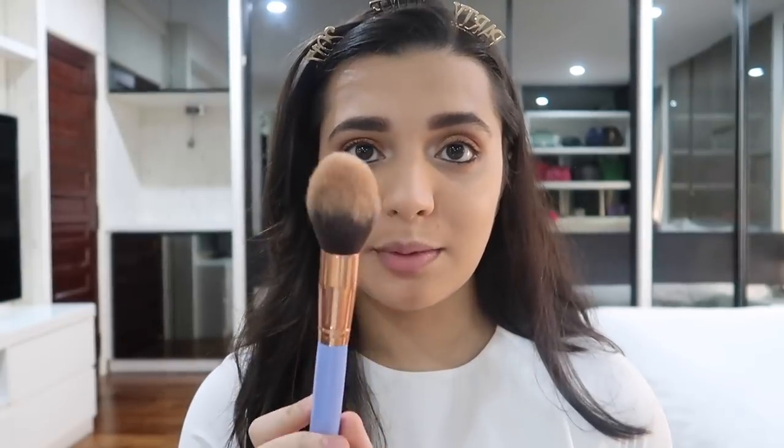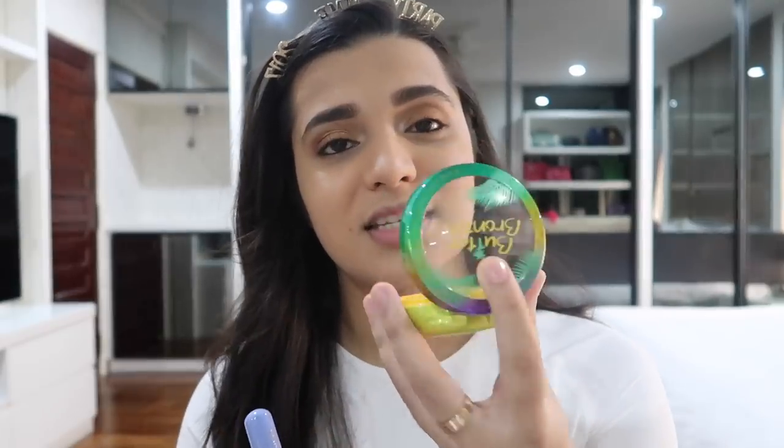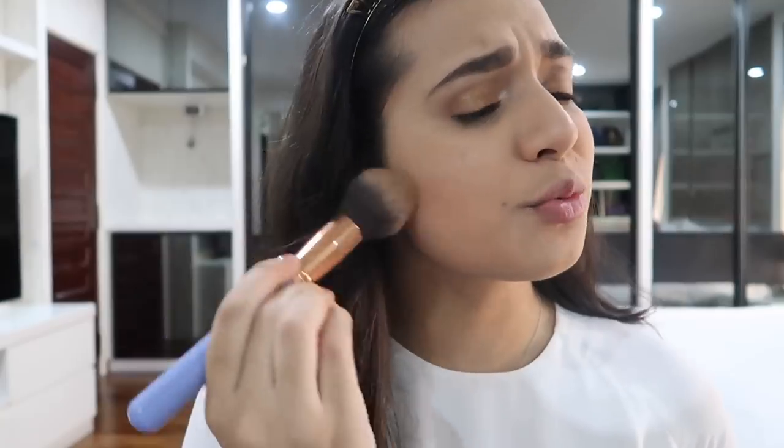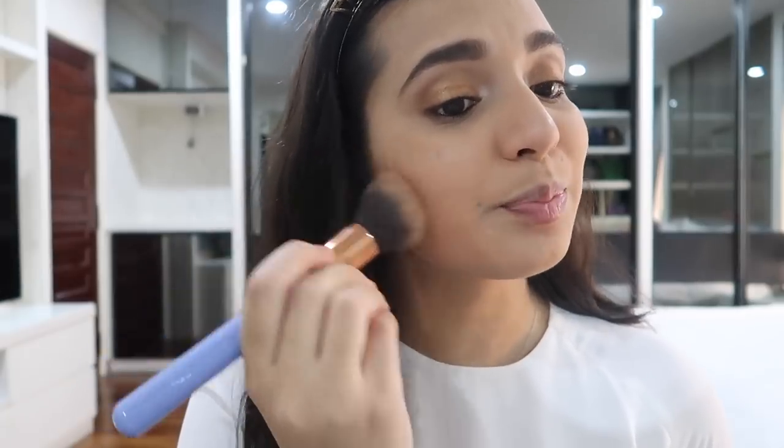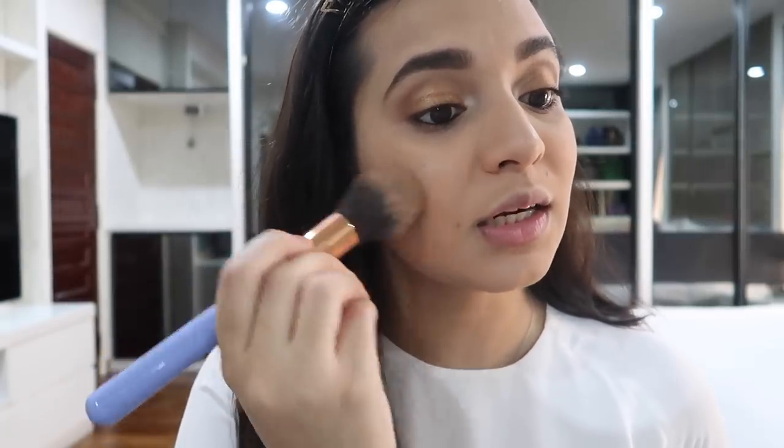Taking a pointy tapered brush, I'm gonna go in with the Butter Bronzer from Physicians Formula. This smells like chocolate. I love this bronzer so much. It isn't super pigmented, so when you do something like contouring, you want a bit more control. With this, you get that because it is buildable, but it isn't crazy pigmented, so you don't look like slapped on the face with brown.